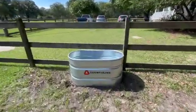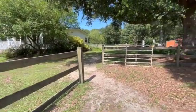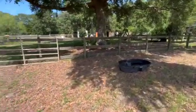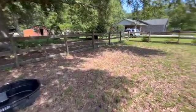I want all of these things to be near the house, so he will really start to pay attention to my comings and goings and just the routine of the farm. All this area near the gate, where eventually I'll be haltering him or leading him, will be all positive.